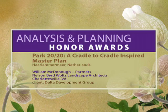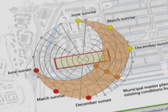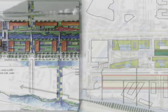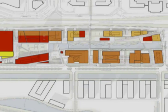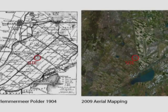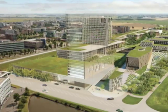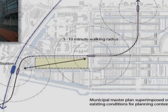Park 2020, a cradle-to-cradle inspired master plan by William McDonough and Partners. This model plan, developed with local planners, optimizes access to wind and sun, on-site water treatment, and plant diversity. The plan is located within a Dutch polder cultural landscape, a tight grid of narrow lots, canals, and vegetation on land reclaimed from the sea. It calls for more biological variation in interior gardens, as well as regional landscape corridors, green roofs, and walkable proximity to public transit.